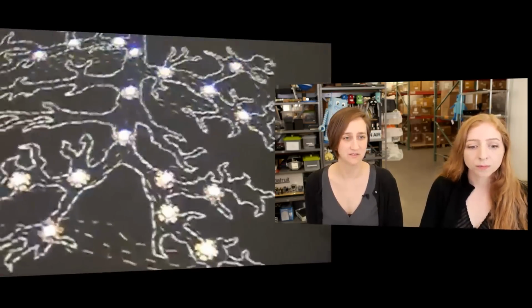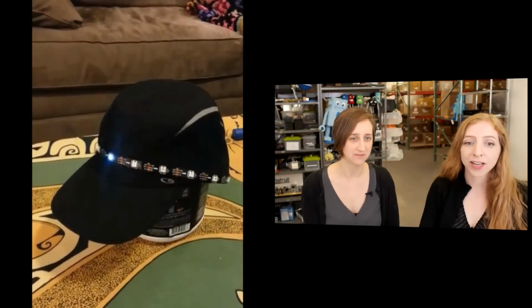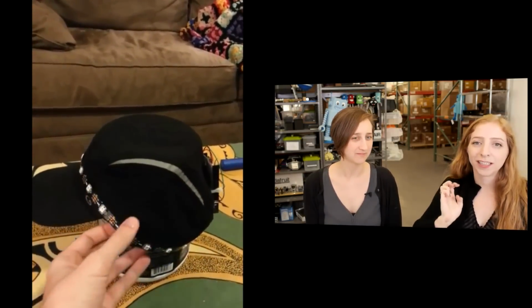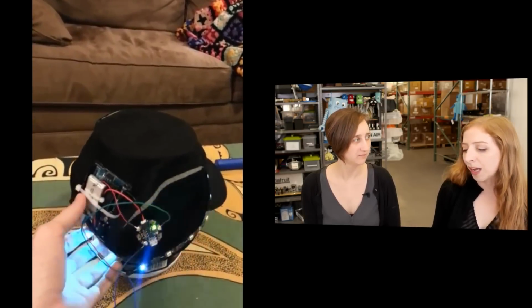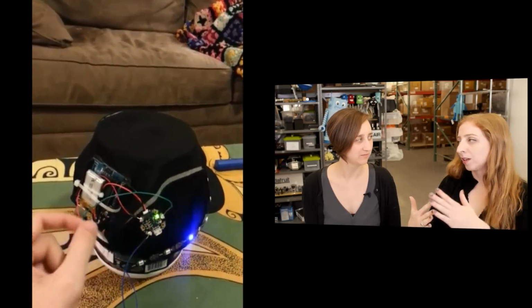In other news, we have a NeoPixel hat for running by Jesse Leonard. It has a strip of NeoPixels around the brim and a Gemma on the back and a LiPoly battery for visibility while running at night. Really simple. It doesn't even have to have any sensors to keep you safe. And I love it when people mash up their electronics enthusiasm with something else they're enthusiastic about.